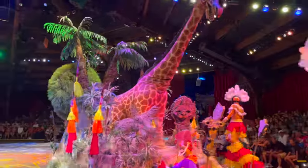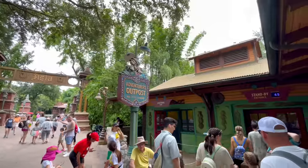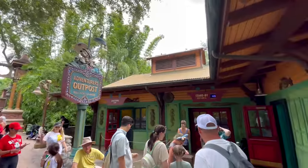Probably for this next little bit, I'm just gonna focus on knocking out those other shows we have left, which will be Festival of the Lion King. And this one isn't really a show, it's kind of more of a class, but the animation experience over at Rafiki's Planet Watch is a really cool thing you can do and you can get a Lightning Lane for it. So we are gonna do that. But next up, of course, we've got to go over to meet Mickey and Minnie at Adventurer's Outpost. So let's head over there and do that.